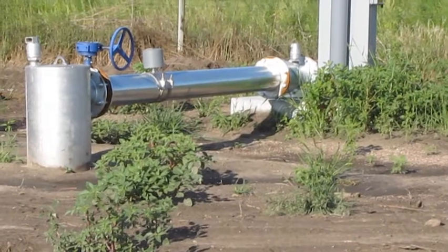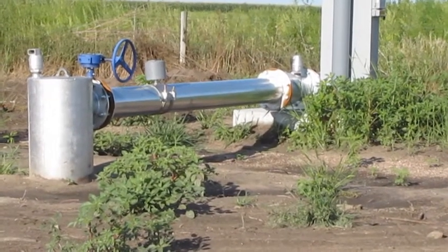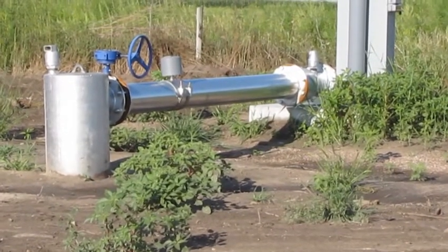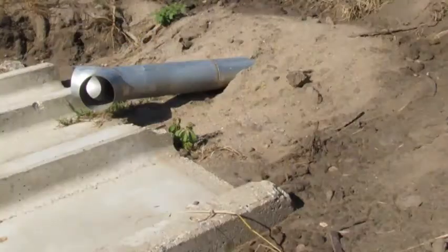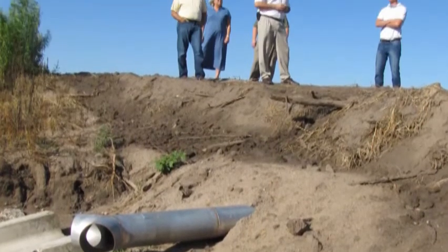The site features a shallow submersible well that can pump up to 1,250 gallons per minute, an underground pipeline to and through the creek bank, and a spillway to put water into the stream. North Dry Creek will carry the groundwater north to the Platte River.